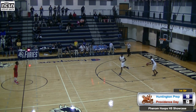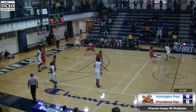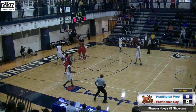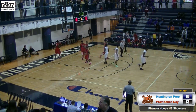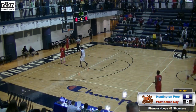More and more people filing in. I think it may be Oak Hill over there. I can't quite make out if that's the Oak Hill team. Nice little crossover move. And kind of out of control, and they're going to call a charge. Providence Day is amped up. Yes, indeed. And they have a 3-point lead, and they have every right to be amped up.